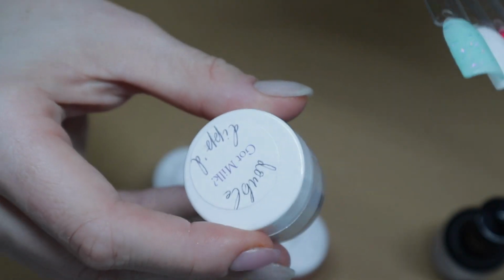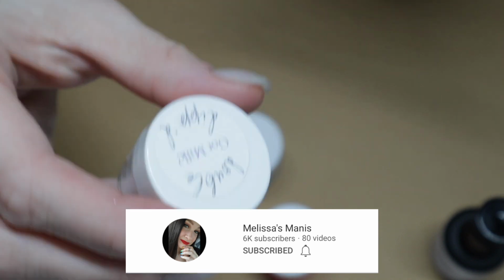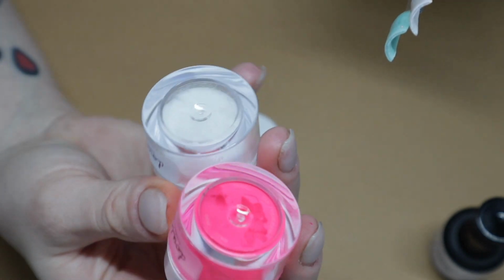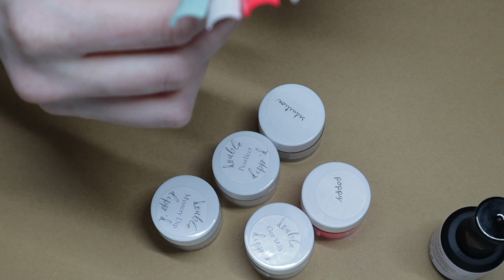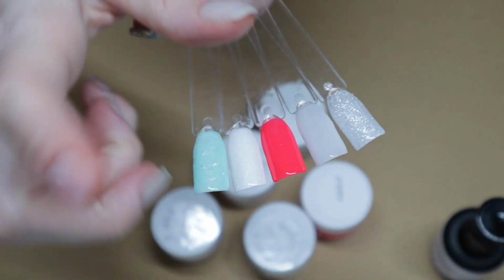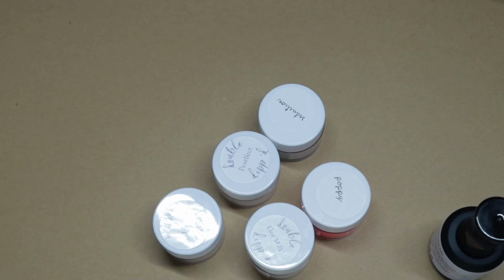If you watch Melissa's Manis, her YouTube channel is amazing. Her talent is out of this world, and she features Double Dip in most of her videos. So if you are interested in seeing more of Double Dip products, go check out her channel. She does have a lot of great manis using their colors. Actually, most of these purchases were based on Melissa's manis, looking at her pictures, and I was like, oh, I want that, I want that, I want that. That's kind of how that happened.